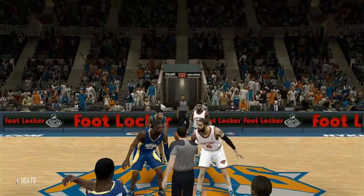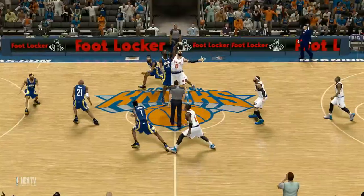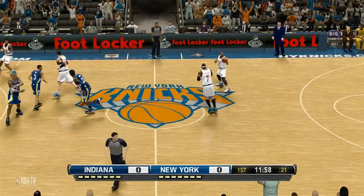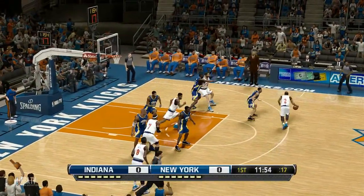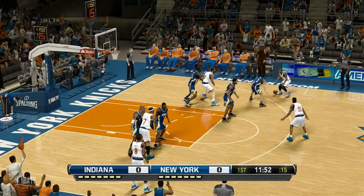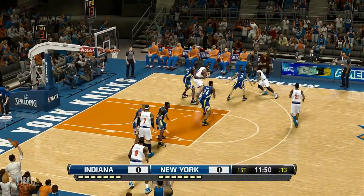First for the Pacers, George Hill is out there with Lance Stevenson. And starting, 7'2", one of the true giants in the game, another great big man out of Georgetown, Roy Hibbert. Then it's Paul George, and it's West in at the 4.